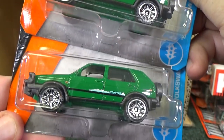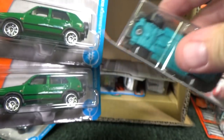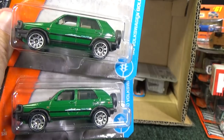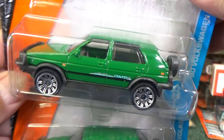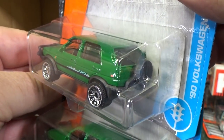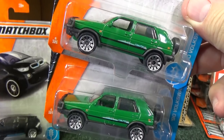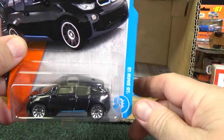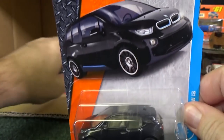I did scan my videos. It could be mistaken as well. This one has a green base and green body, and the other one had an aqua type base and body. Nice model. This year they had three Volkswagens in the lineup. I believe this one is a 2017 brand new model. And that's what we're going to be taking a look at, some of the Volkswagens. '15 BMW i3.